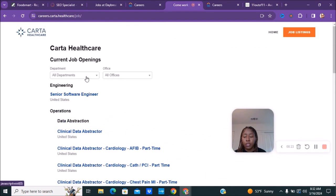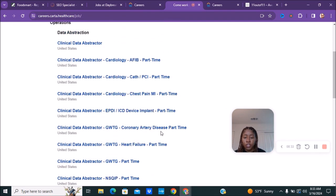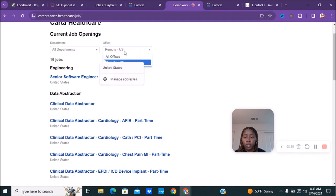Once again, you can choose the department that you want. You can choose all office, whichever one works for you. Make sure that it does say remote, but you can see that they have some different positions here. You want to select remote for the United States. Looks like you can do all office, but it looks like it's all remote positions.